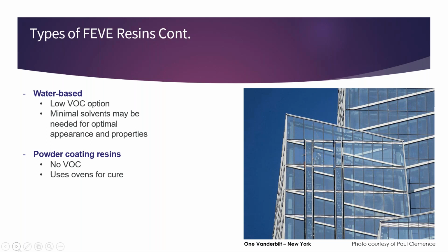And then finally, powder coating resins. This is an area of growth that we're seeing. And, with powder, you have no VOC. You have no water. It's just a powder. So, in fact, in the powder coating industry, some people consider the solvent air. Well, air is still okay for the most part.